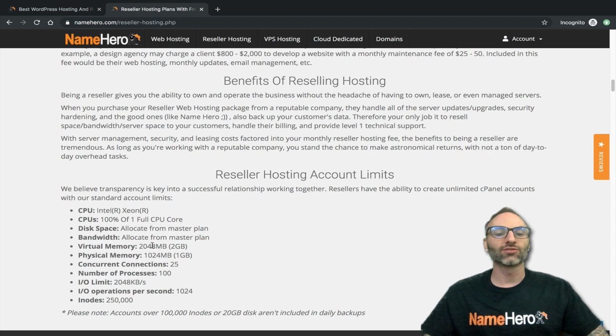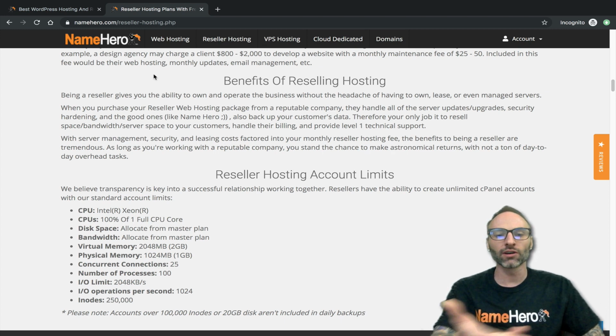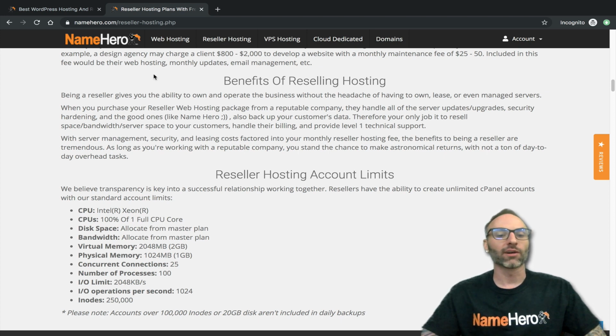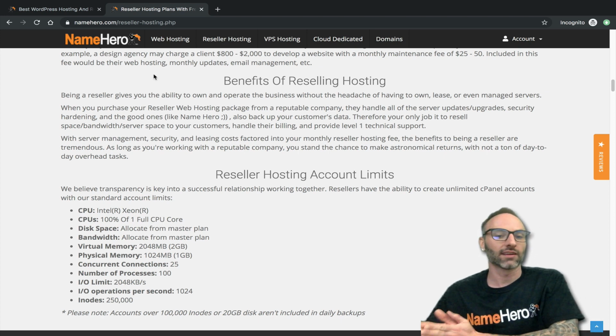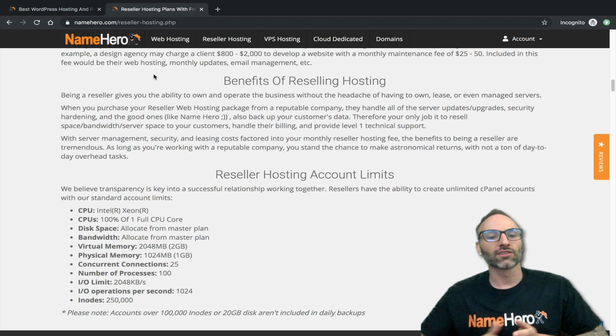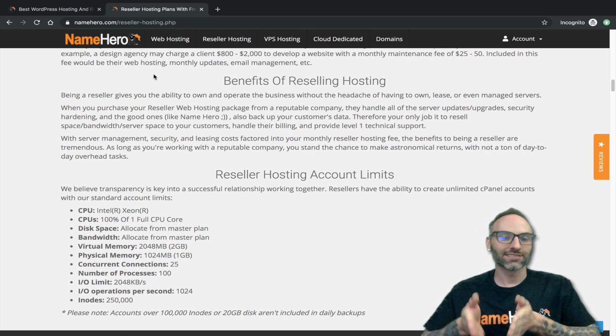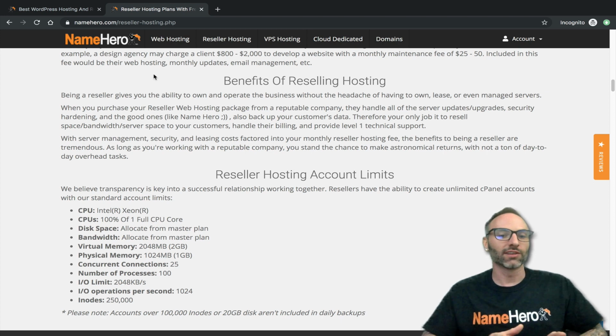But RAM, you get 2 gigs of virtual and 1 gig of physical memory. So this kind of goes back to our web hosting packages. Remember the starter had 1, then it went 2, then 3, then 4. So you have about 2 gigs here of memory that each cPanel account has access to. And so, if you have 100 domains or 100 websites needing hosting, you'd probably want to break those into groups of 25. So 4 cPanel accounts with 25 each if you have 100 domains, because that's going to give them more power. And again, you can see this inside cPanel and you can make adjustments as necessary.